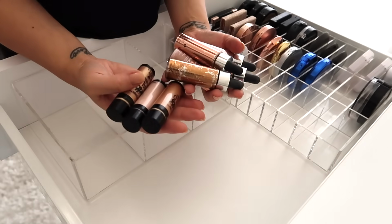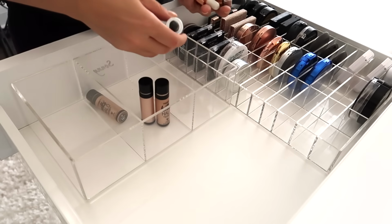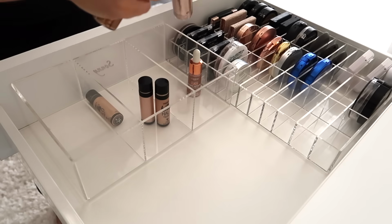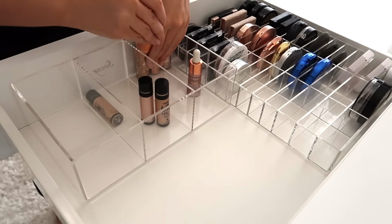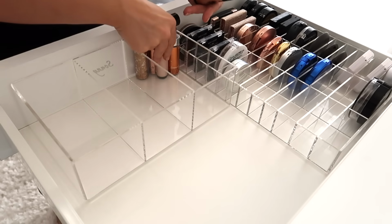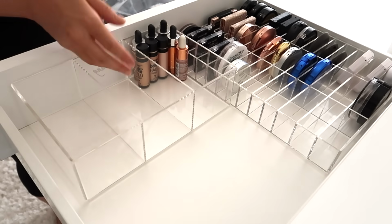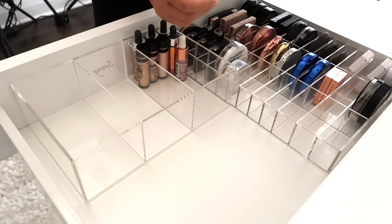Okay, so I have a bunch of these kind of highlights, like liquid drop type of ones. So I'm gonna pop all of those here, and I like how they can stand up actually. So I'm gonna put them all in order of lightest to deepest. And I have the Wet n Wild ones as well that I will put here. And then the L'Oreal one. Perfect, I love how cute that is. I actually forgot that I have one of these highlights. I'm gonna put that here.